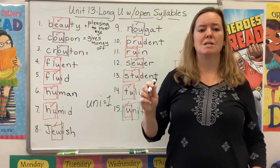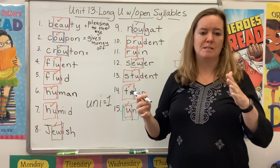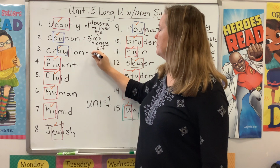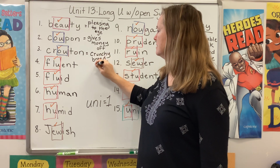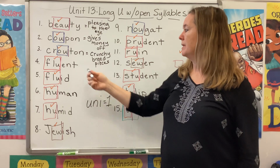You can make croutons out of bread, especially like stale bread. You cut it into pieces, you butter it, and you fry it up or toast it. So I'm gonna write crunchy bread pieces, okay? And you put them on a salad.